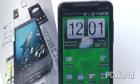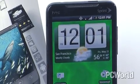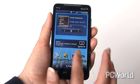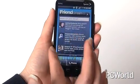As the name implies, the EVO 4G has 4G support. It's actually the first phone that supports Sprint's WiMAX network. But the problem with this 4G-ness is that there isn't a lot of 4G coverage in the United States. There's a couple of random cities that have 4G coverage, like Chicago, Las Vegas, but here in San Francisco, we don't get anything. So I wasn't able to test the 4G speeds.